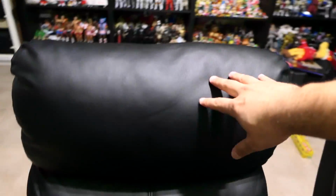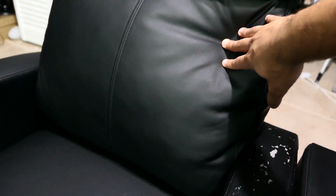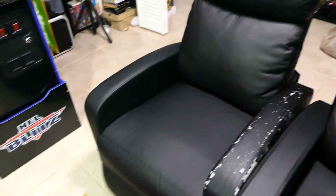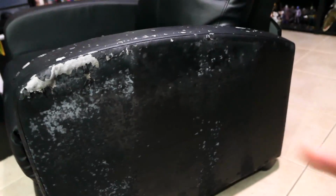But anyways, the back of the chair and everything has all held up pretty well, but I don't know why the armrest has started peeling. And then if we recline back, you can see everything else looks pretty good there. Now the weird thing with this chair that doesn't ever get used is that it started growing this weird, I don't even know what you would call it.